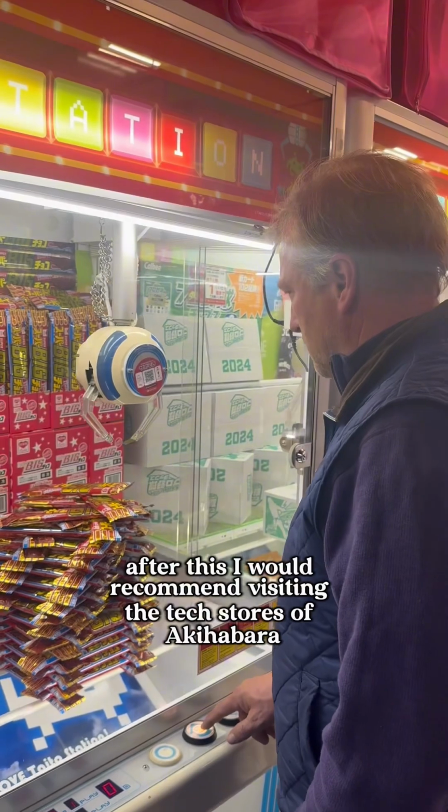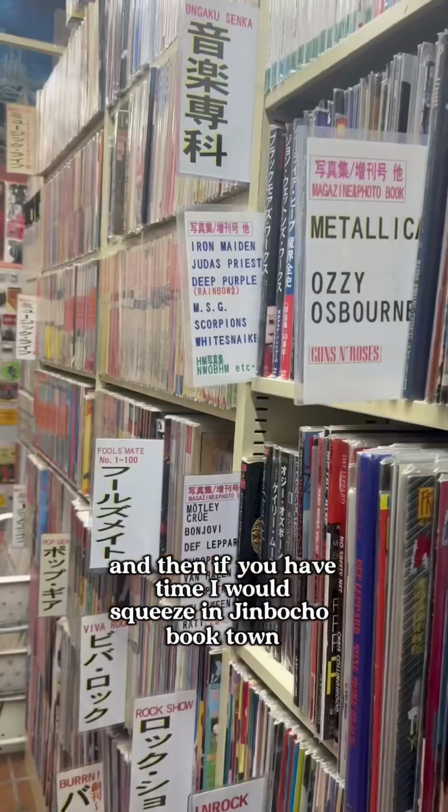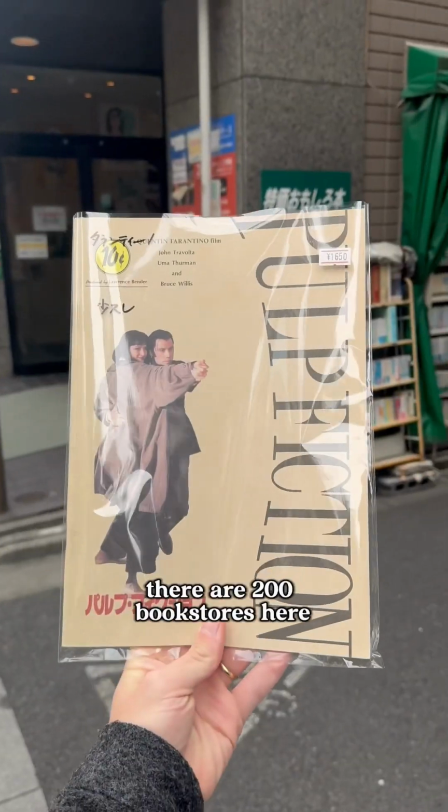After this, I would recommend visiting the tech stores of Akihabara, which is a 10-minute train ride away. And then if you have time, I would squeeze in Jimbocho Booktown. There are 200 bookstores here.